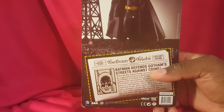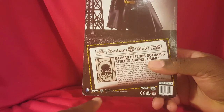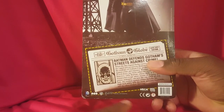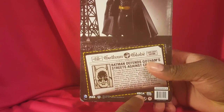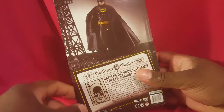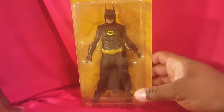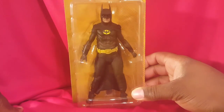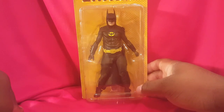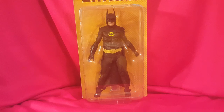But as you can see down at the bottom, we get the DC logo, Batman logo, Warner Brothers. Just lets us know it's manufactured by Neca by way of Toys R Us. And that's pretty much it. Like I said, it's just the throwback classic Kenner style packaging. I'm gonna go ahead, take a break, get this guy open, sit tight.